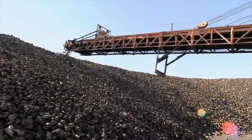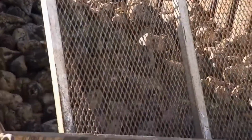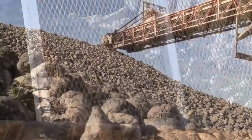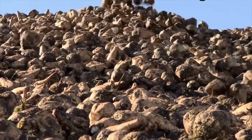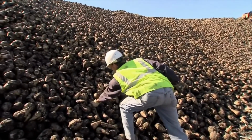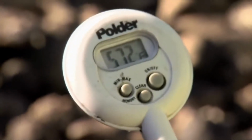The beets will be piled at sites like this across the area through the upcoming winter months. The cool temperatures keep the beets from rotting. But if the beets go into the pile too warm or too cold, it could slowly cause them to decay. And with the beet piles here worth about $10 million each, that's not something anybody wants. It could mean a giant section of the beets is unusable for sugar. So checking the beet temperature is critical.